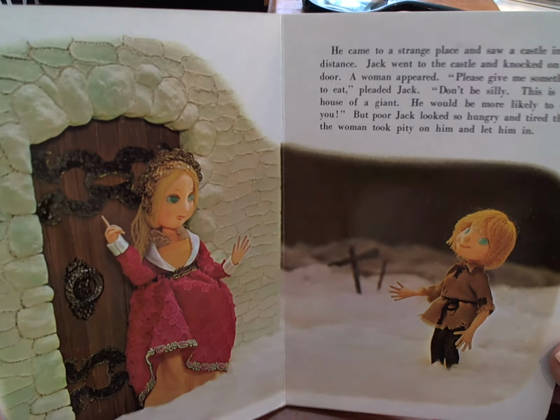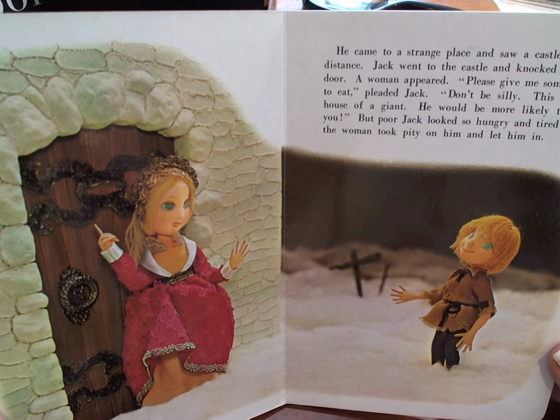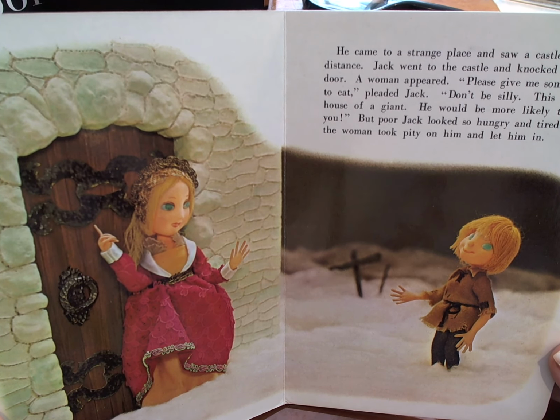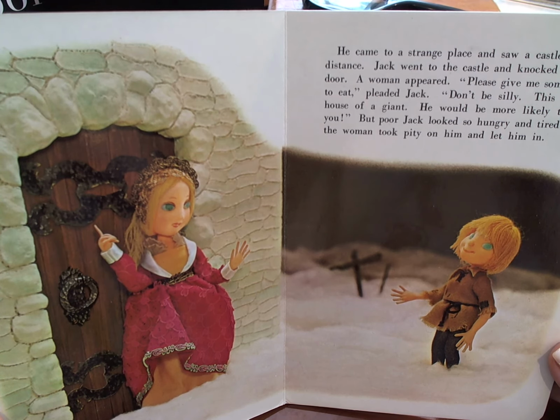He came to a strange place and he saw a castle in the distance. Jack went to the castle and he knocked on the door. A woman appeared. "Please give me something to eat," pleaded Jack. "Don't be silly. This is the house of a giant. He'd be more likely to eat you." But poor Jack looked so hungry and tired that the woman took pity on him and let him in.